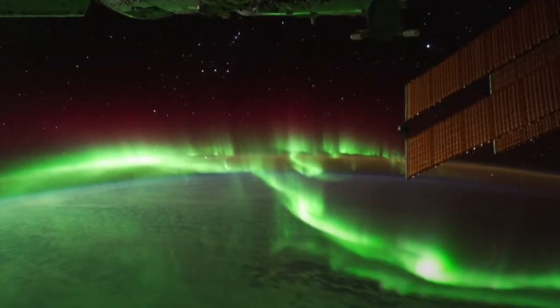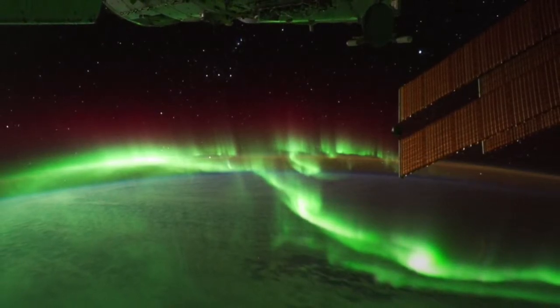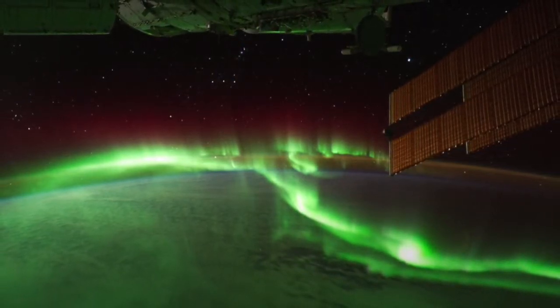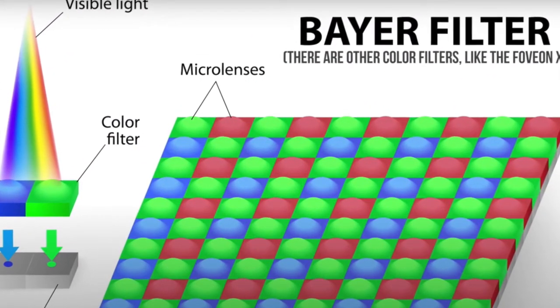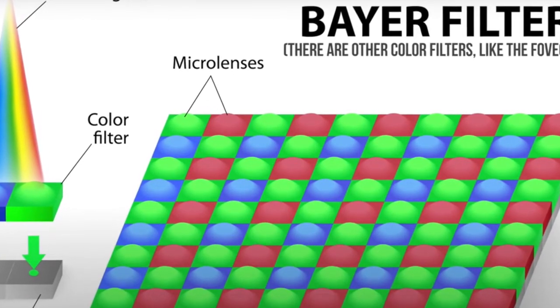This, of course, brings us to complementary metal oxide semiconductors, which are the type of image sensors most commonly found in consumer grade products. As I stated earlier, most image sensors operate in a generally similar fashion. So what makes these different from CCD sensors?